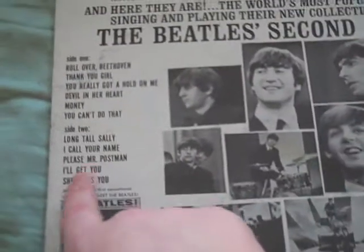Pretty good album. And then you got She Loves You on there, which is really good. Please Mr. Postman, Long Tall Sally, Roll Over Beethoven. So got some decent songs on there. Not one of my favorite albums, but still part of the collection, so can't complain too much. And then next we got Something New, which is a pretty good album too.